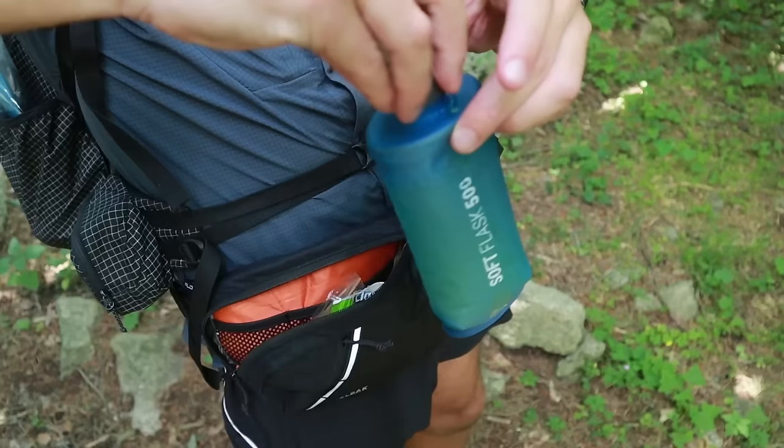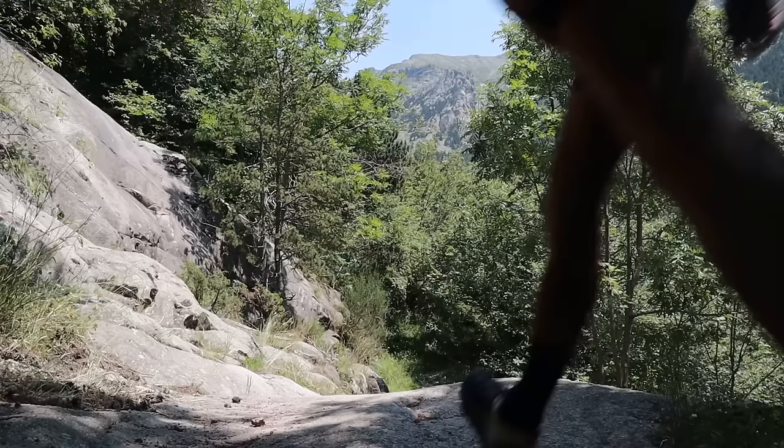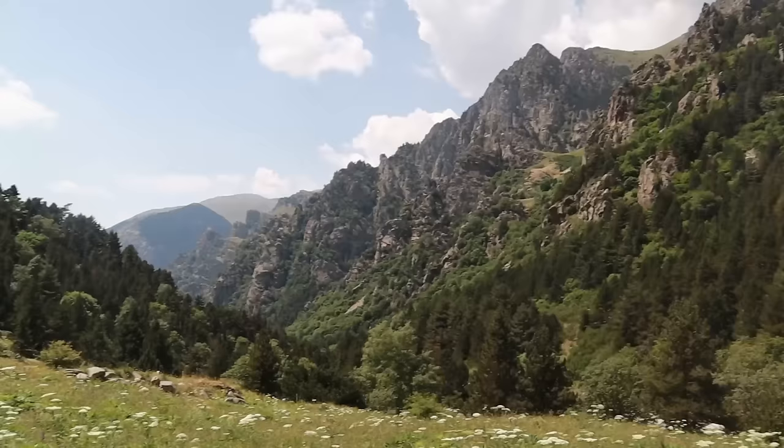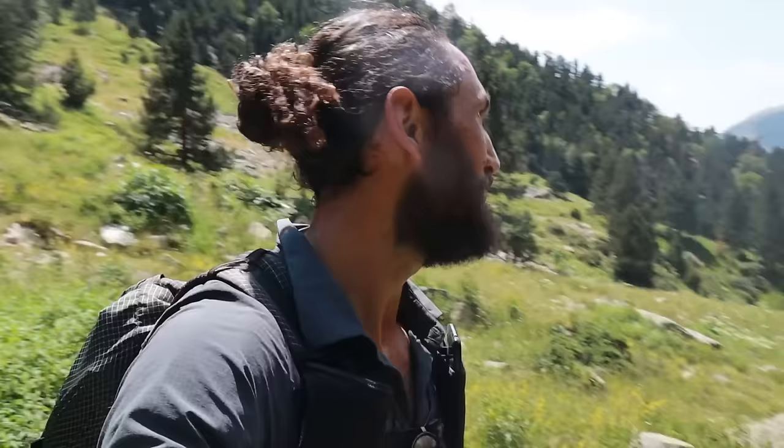Shake it around a bit. So, not too many calories in it, but that's not what we're after. In this case, it's all about replacing the electrolytes and the salts, things that I've been sweating out over the last couple of hours. So beautiful.